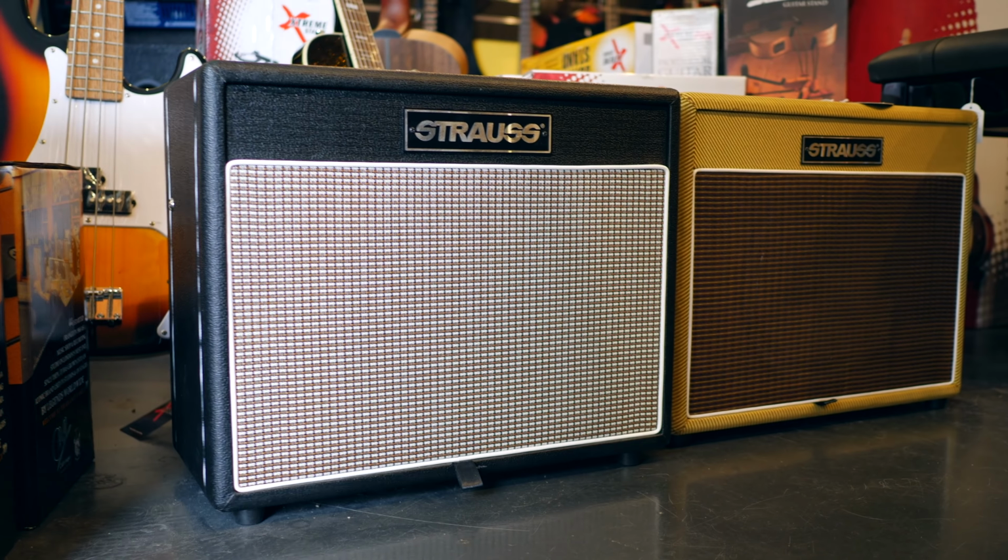You know what? Let's plug in and make some noise. I have my PRS SE with me, so let's do it. These amps also feature a pretty rockin' tremolo system.